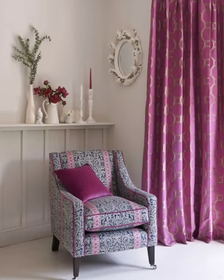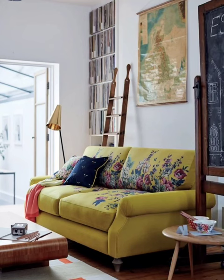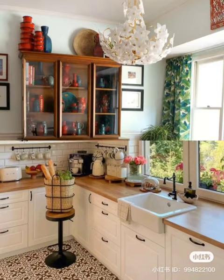We are about to embark on a delightful journey into the heartwarming world of cottage style home decor. If you are yearning to create a space that exudes the cozy charm and simplicity of a cottage, you are in for a treat. In this video, we are sharing a treasure trove of ideas to transform your home into a haven of comfort and character.